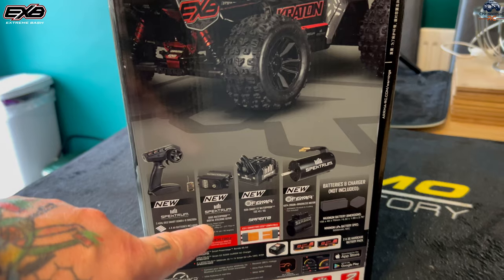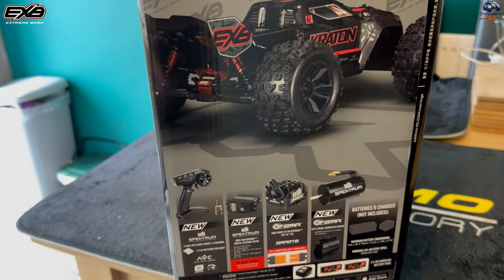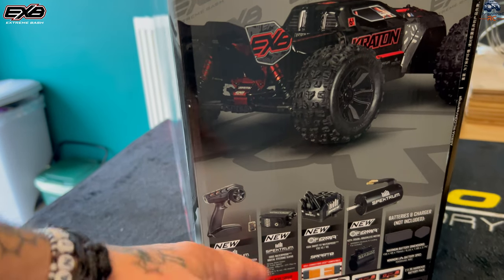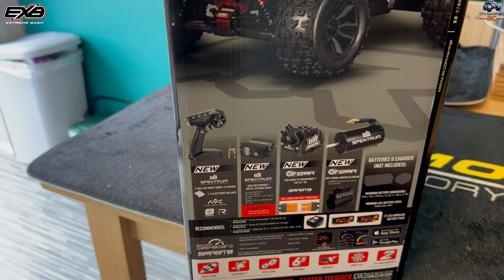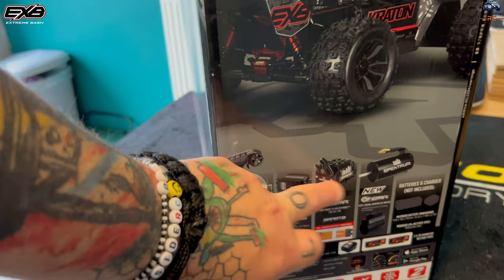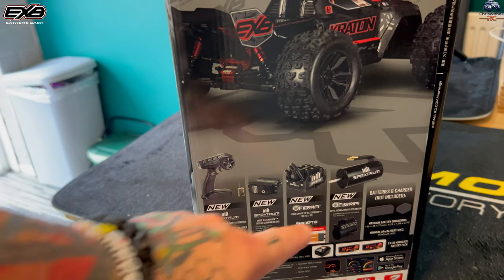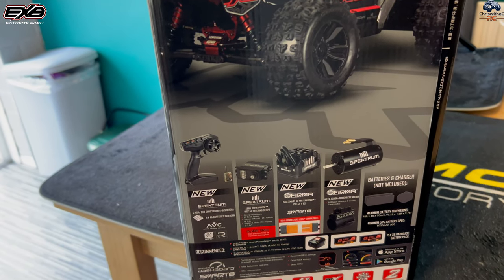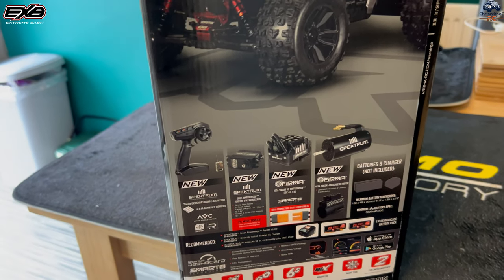So obviously they're now using what the rest of the world is using, a 25 tooth servo horn, which is nice. You've got the version 2 150 amp Spectrum ESC. These are fully programmable, as I mentioned on my Kraton 4S video, and the 2050 kV, I think it's a 4274 motor. And the new lock-in heatsink on the vehicle as well.